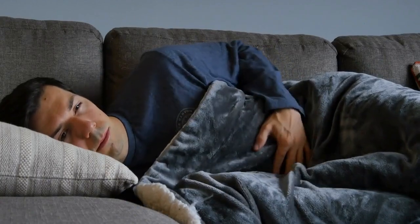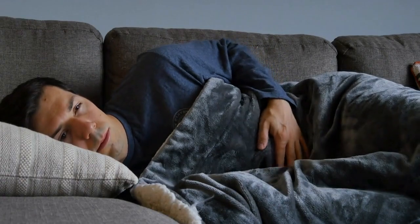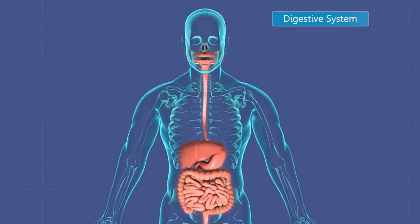Today, we are going to talk about slippery elm, and how it can help with irritable bowel syndrome, IBS. Irritable bowel syndrome is a common condition that affects the digestive system. It is characterized by symptoms such as abdominal pain, bloating, diarrhea, and constipation.